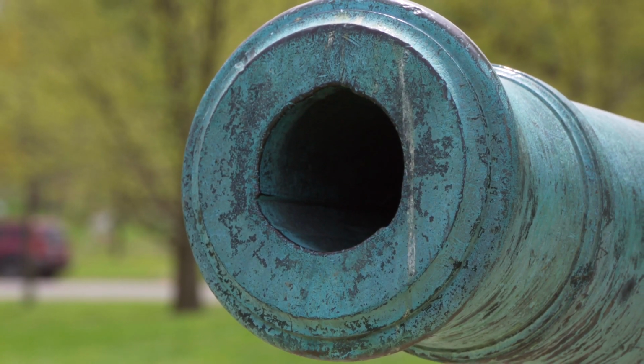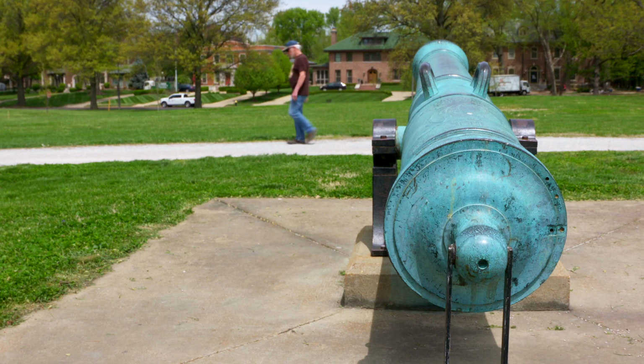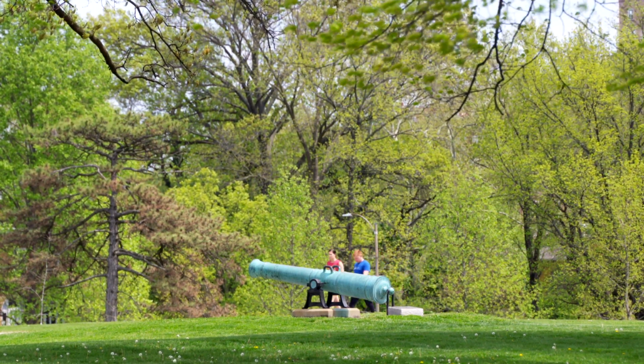It was actually given to the city of St. Louis by the War Department in 1900. It was forged during the Spanish-American War. And St. Louis didn't have a place to put it. And so they stuck it in the horse stables in Forest Park. And it sat in there until somebody wrote an op-ed in the St. Louis Post-Dispatch in the voice of the cannon, kind of complaining about living with these horses and how it needed a place to live. And so in 1901, the city of St. Louis built a little area in Forest Park for the Spanish Cannon to sit.